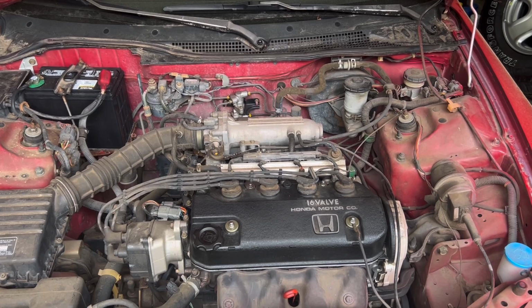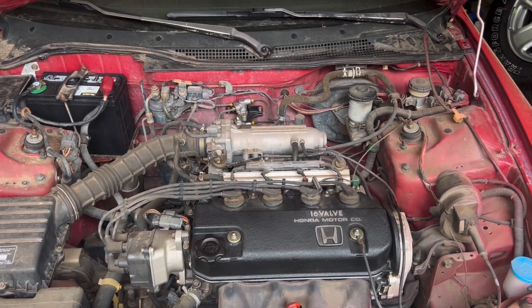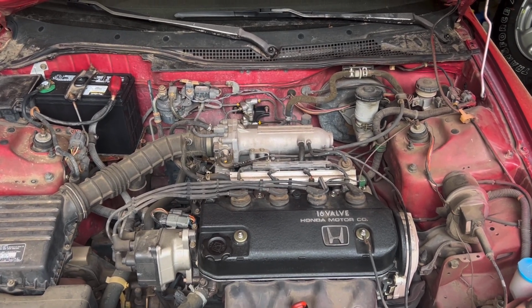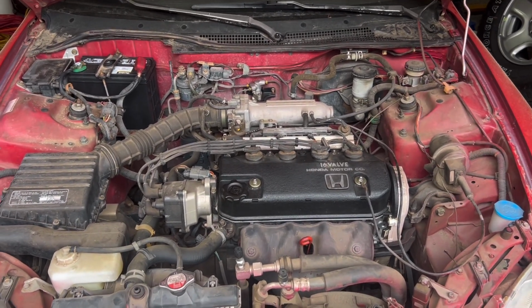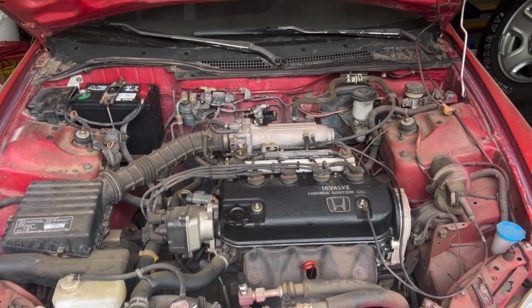but I don't know what to do with it. I don't know if I just keep it, drive it as is, stock. Should I boost it maybe at some point, or K24 swap it, or sell it? I don't know. I know I could probably get a few thousands for it right now, but like I said, it's a fun little car to drive.